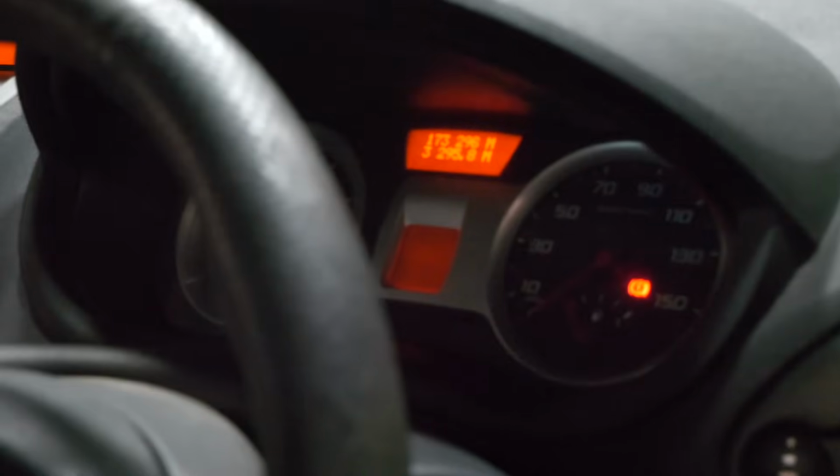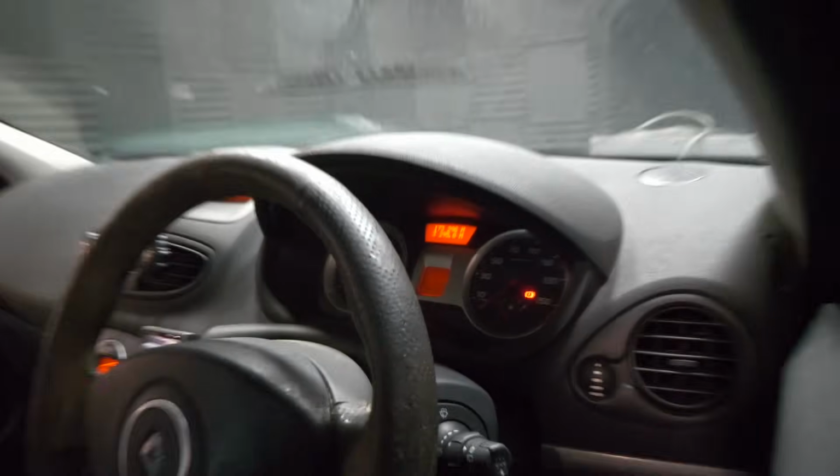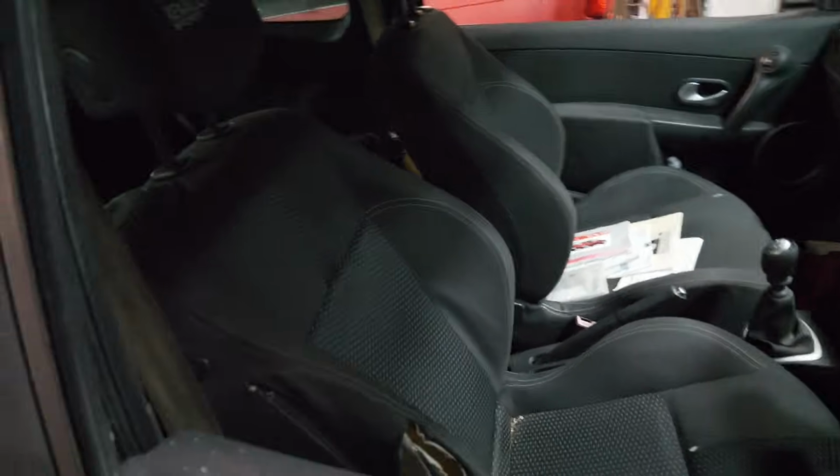But yeah, car's on a dyno. 173 there, 1,000 miles as we zoom in. Exciting. And yeah, the car is still dirty because I just haven't got to that yet.